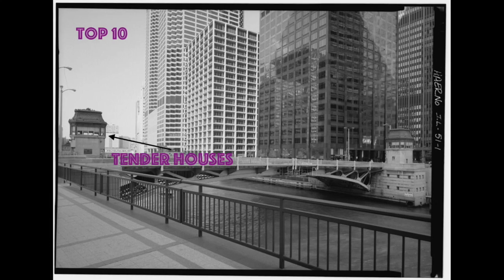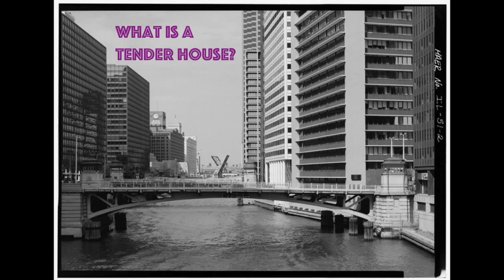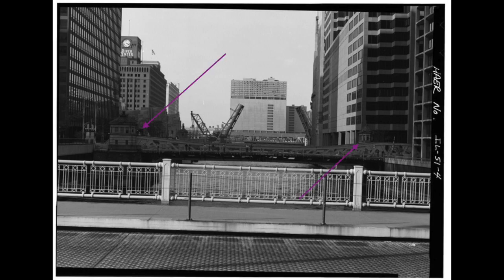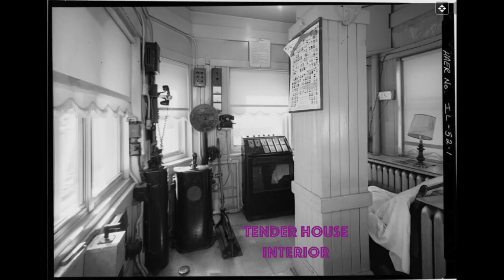Top 10 Tender Houses on the Chicago River. A tender house is a small structure attached to the edge of a bridge that houses the weights to lift bridges up and down for boats to pass underneath. Traditionally, there are two tender houses on either side of a bridge where an operator would sit to control the moving weights.